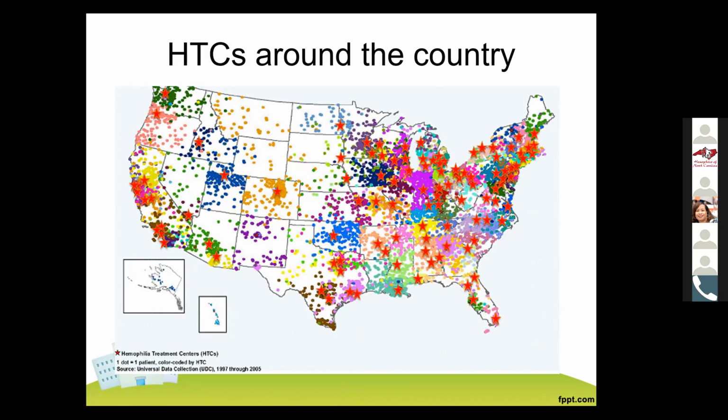So some of the barriers I'm going to talk about, you can see where in some of these states, they would have a lot more barriers to receiving their care at a treatment center than say we would here in North Carolina, because we are very fortunate that we do have 5 treatment centers in one state.